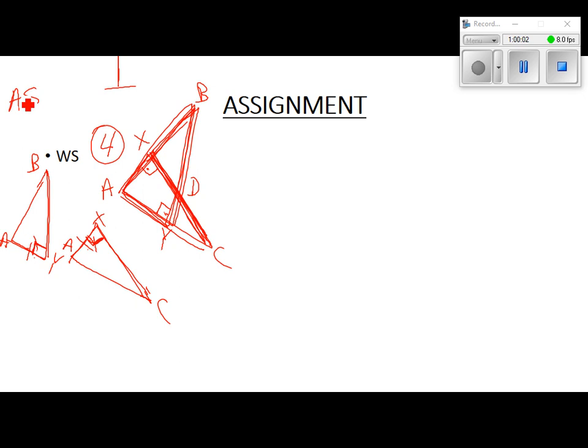Remember, things that we've got to come up with on our own. We look for stuff like vertical angles. We look for reflexive property, anything equals itself. Parallel lines, then we have alternate interior angles, and so on. All those things that we wrote down last time. Do you see anything in this one that we could be using?